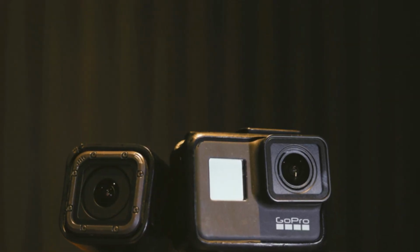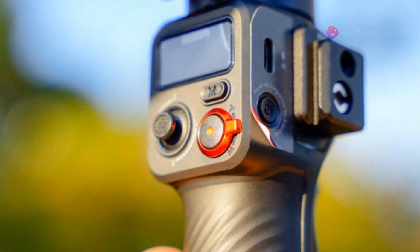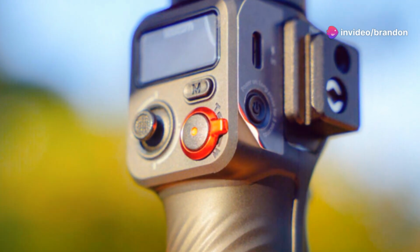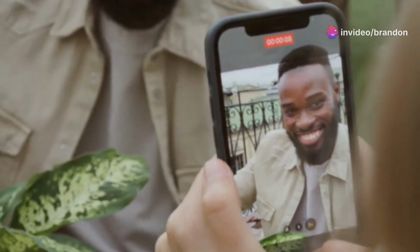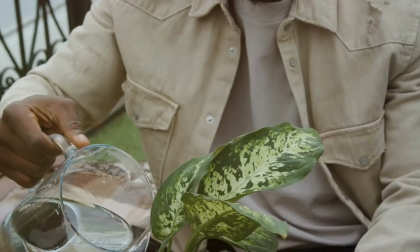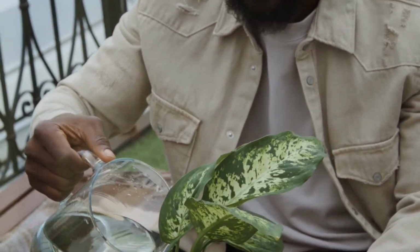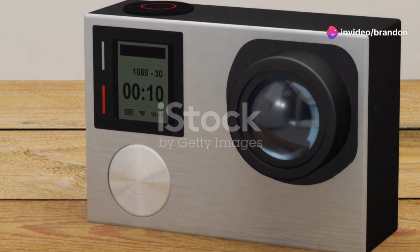Another area where the Osmo Action shines is its user-friendliness. The touchscreen interface is responsive and intuitive, and the menu system is well organized. DJI also offers a companion mobile app that makes it easy to control the camera remotely, preview your shots, and transfer files wirelessly. Now let's talk about some of the areas where the Osmo Action could improve.